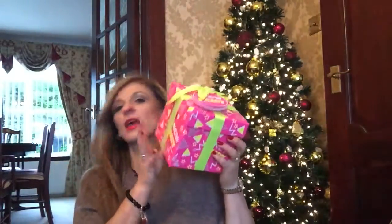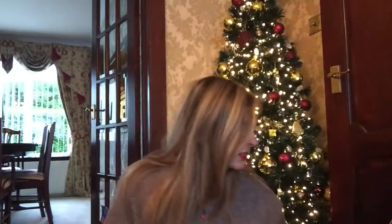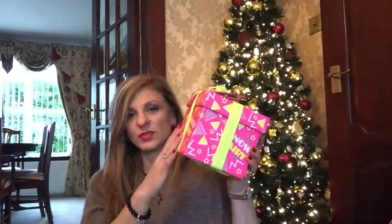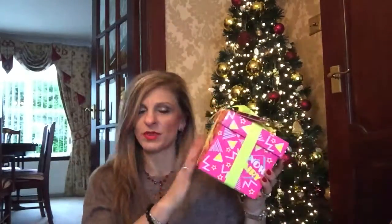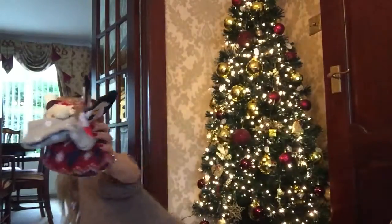Of course, another thing is bath bombs. I buy a lot of these as well. These are the ones from Lush, but I don't only get them from Lush, and they're good to add on to different presents. Can't go wrong with slipper socks and festive socks, so I get quite a few of them, and I like to add them in with presents too. So yep, got a few of them.